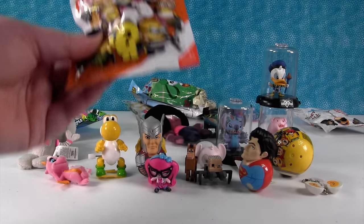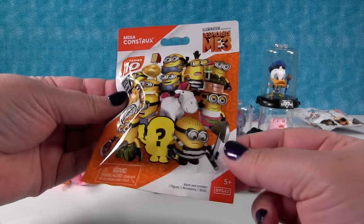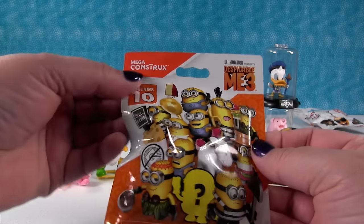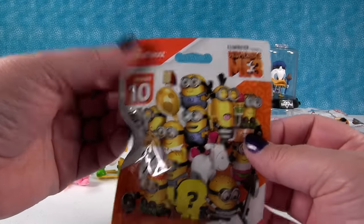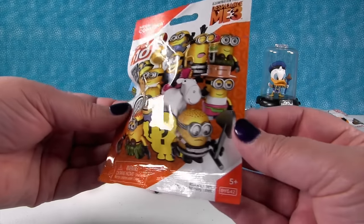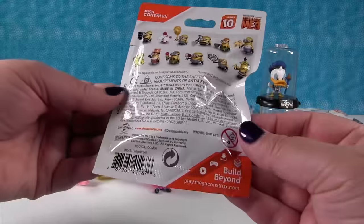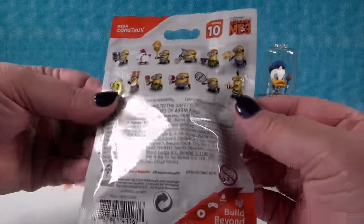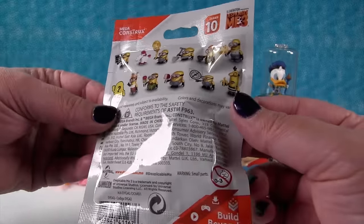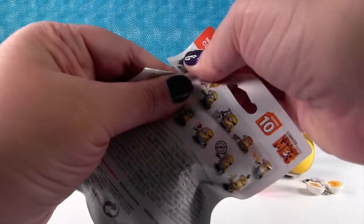How about this? Okay. This is a brand new Despicable Me 3 blind bag from Series 10. They're now under the Mega Constructs line. Yep. So Mega Blocks, but is now Mega Constructs. Look at these cool figures you can get. Let's see. There they all are. I want the fluffy unicorn. I want the one with the ice cream cone. Okay, let's see who we get.